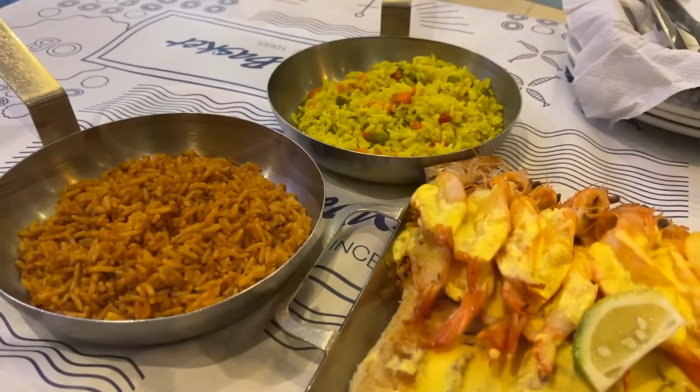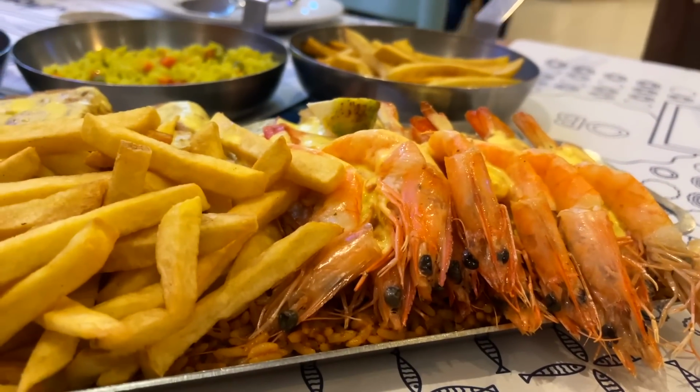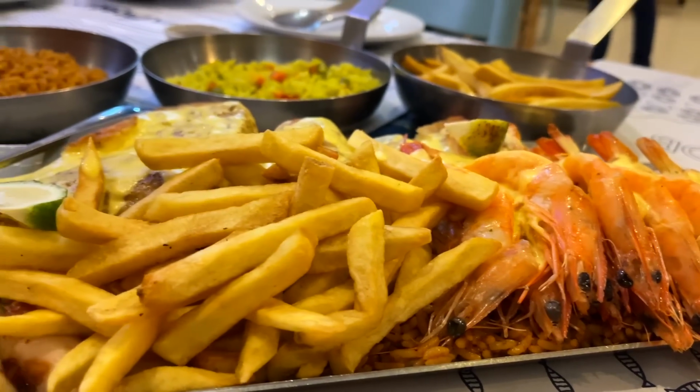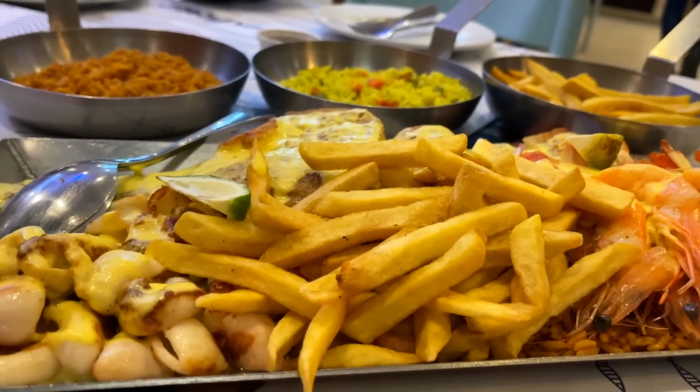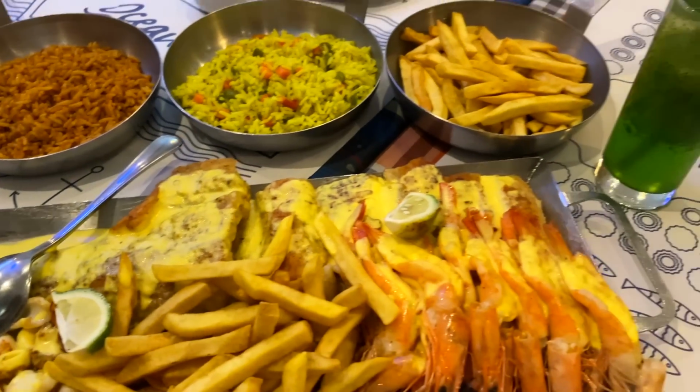My favorite part of this dish was the jollof rice. You guys, it was the party jollof rice. I don't know if all their branches have this particular jollof rice. The one we went to was the one at Ikeja GRA, and it did not disappoint.